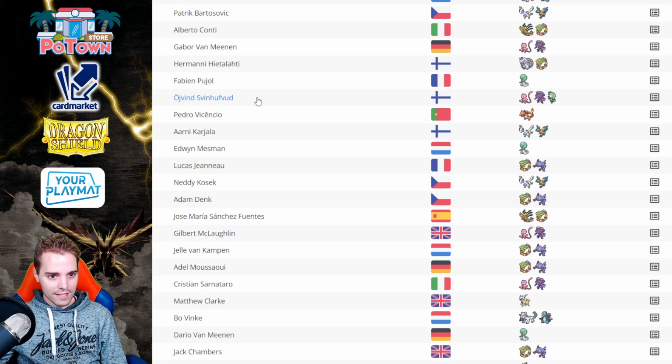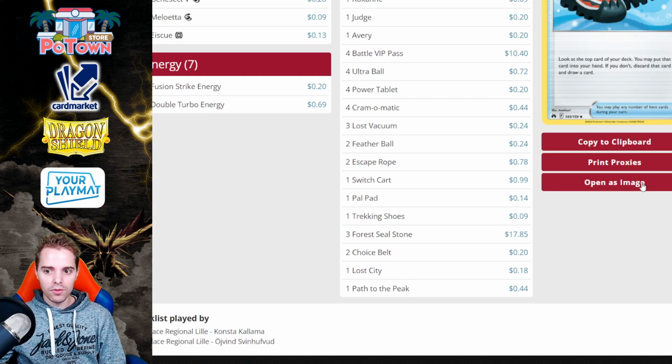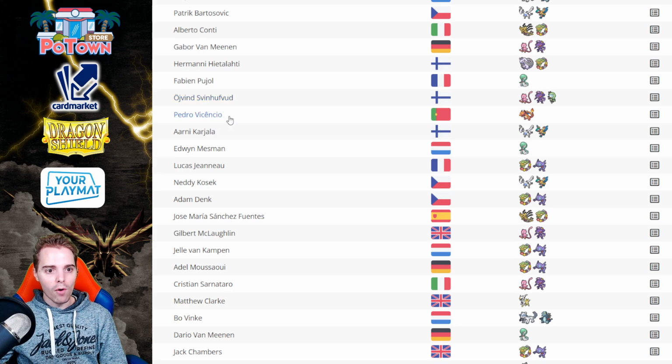Yeah, this is very hard to pronounce. I'm sorry, but a well-known player, very good player from Finland again, playing the exact same 60 that Konsta used to win the tournament. So we've seen this before, so I'm not going to go in detail. But they both played the exact 60, and it worked out pretty well for both of them.